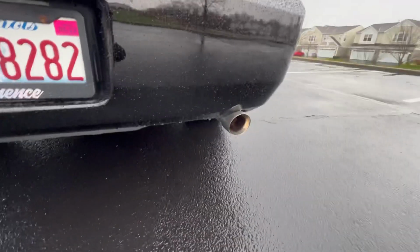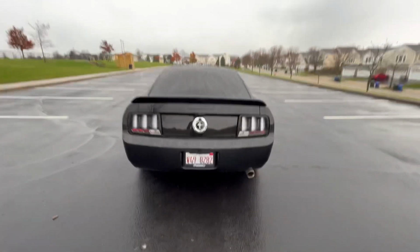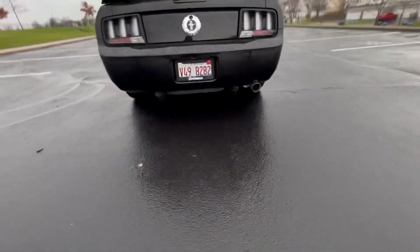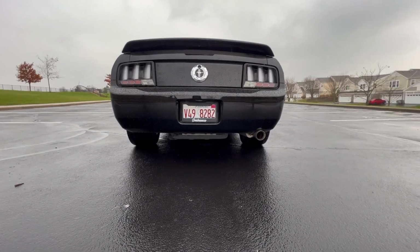Now, I do have a full GT500 takeoff exhaust. That's a dual exhaust. So once I have some time and spare change, I'm going to get that done because I also have to get the GT rear bumper. I don't really want to cut a second hole in this one because the rest of the car looks a lot lower, and then you just have this rear bumper.